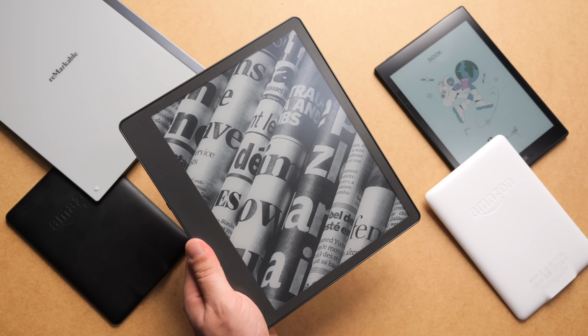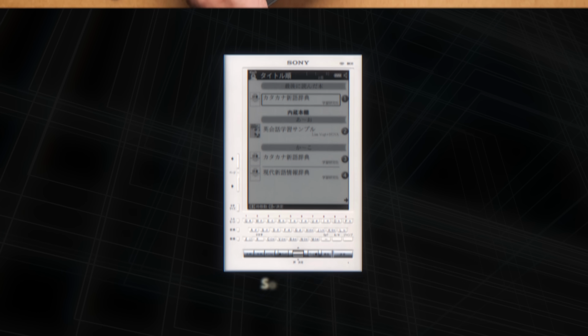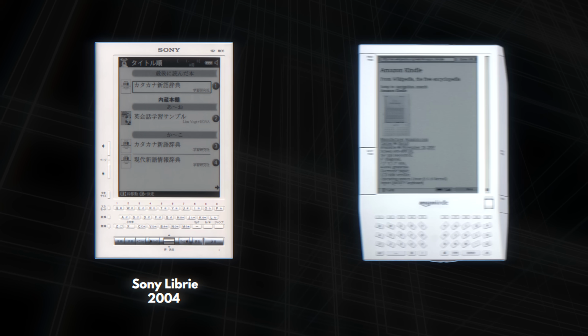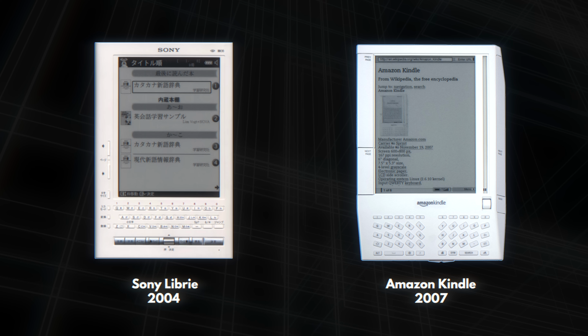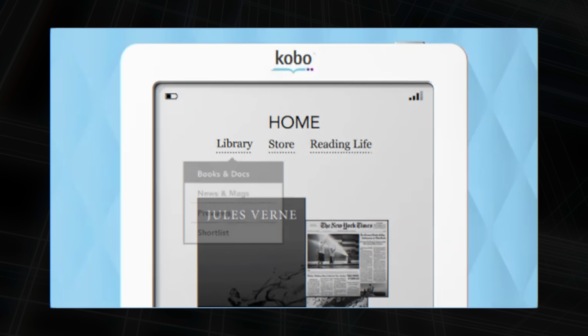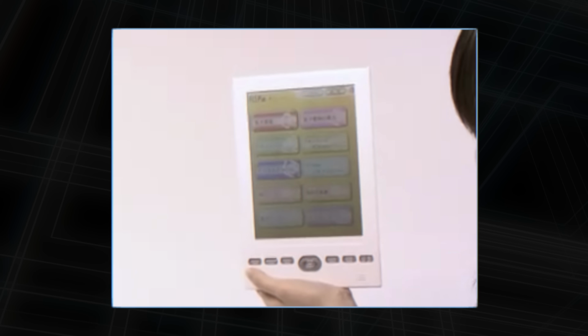Like with any new technology, it took quite a while to bring this into actual mass production, but in 2004 the first e-reader arrived to the market from Sony, and then in 2007 the first Kindle was launched by Amazon, and their appeal became obvious to consumers pretty quickly. Lots of competitors piled on, making devices with a wide range of features and price points, and by the early 2010s even early versions of color e-ink were introduced too.